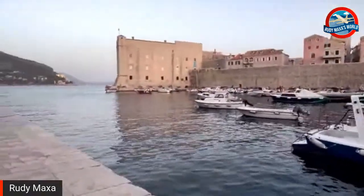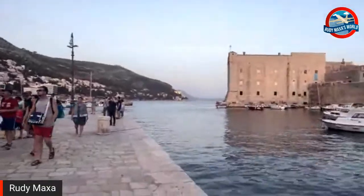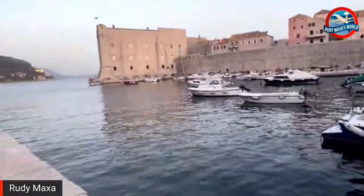And it's very popular among the locals. So is Lokrum Island, which is around the corner from this building. So I'll walk and see if you can see it. But you can see some of the fishing boats here and some of the leisure boats. That's sort of a low wall of the old city there.